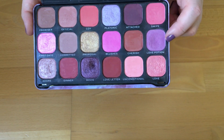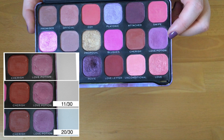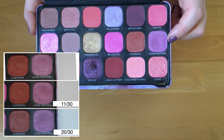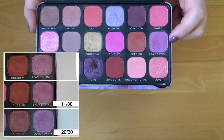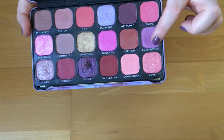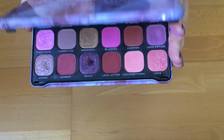I did use this 9 times the last month for a total of 20 times. So as I didn't hit my goal yet of 30 uses or hitting pan, this will stay in this project. And I still really do enjoy this color. I love this color. I'm so happy that I have it in my collection.